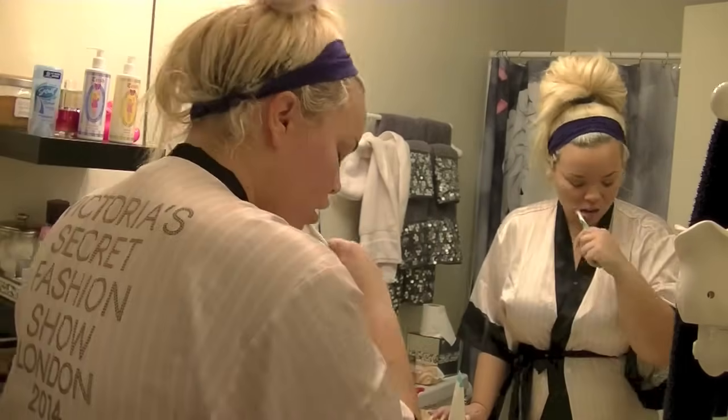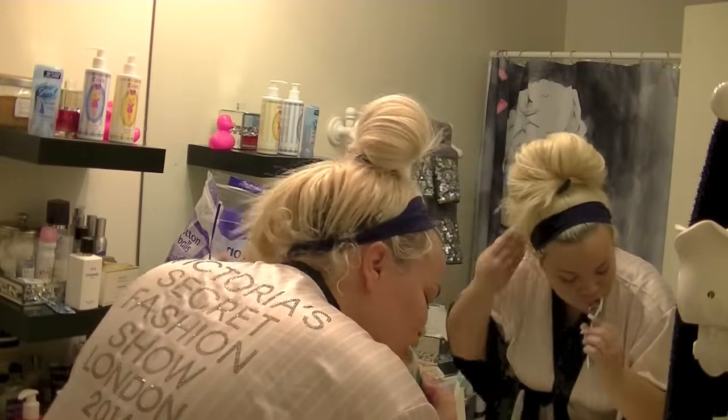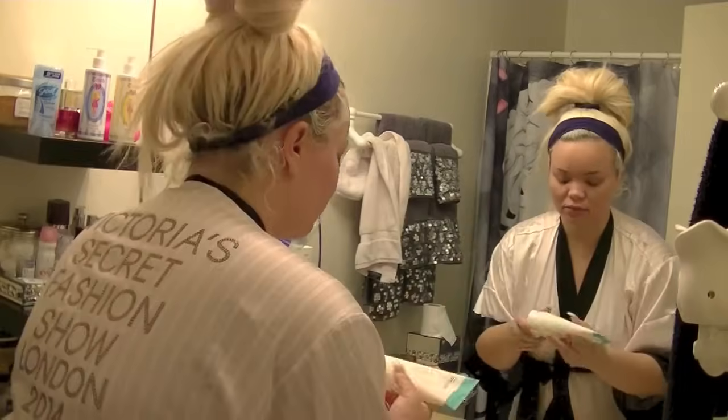Definitely brush my teeth with my Crest whitening toothpaste. As always, I feel like this is just a staple in all my routines in my Victoria's Secret fashion show robe 2014. Loved it this year.